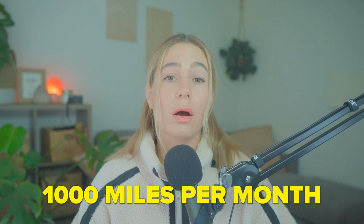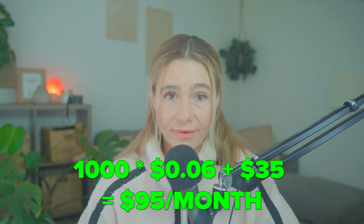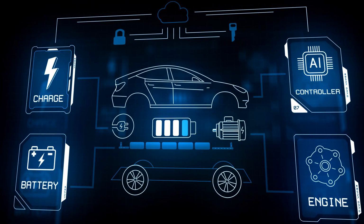Although if they drive 1,000 miles per month, their total cost would be that 1,000 miles times the 6 cents plus the $35 monthly rate, which would bring it to $95 per month. This structure, again, benefits drivers who don't drive daily, as they'll pay significantly less compared to a standard fixed rate insurance plan. But for the most accurate pricing, you'll definitely want to get yourself a quote because it is based on your car, the year of your car, your location, etc.